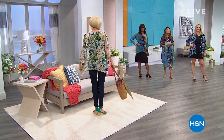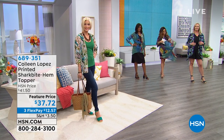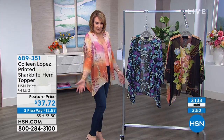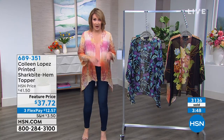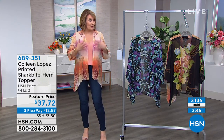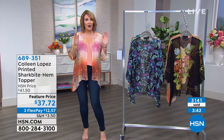So if you want to pick up all the pieces, they are available for you right now. But it's all about inspiration, right? It is. I love that. Thank you, Michelle, for outlining how easy it is to pull a look together. You can plan an outfit around this topper. If you have a topper like this, really all you need is a jean and a tank. We all own that. You pop on the topper, it makes your outfit. Cute bag, grab your shades, you're out the door, and you feel great all day.